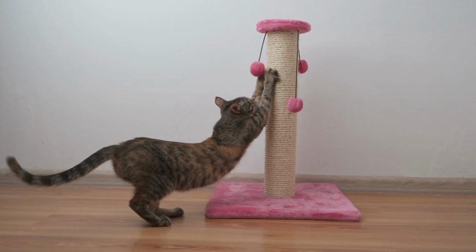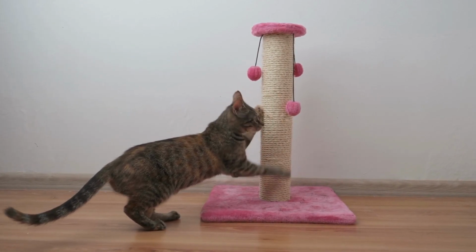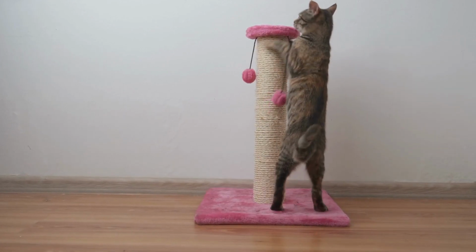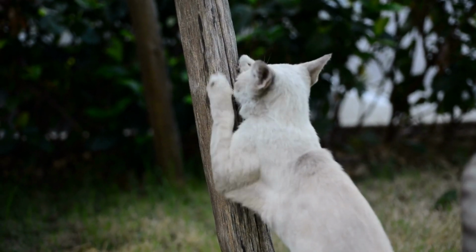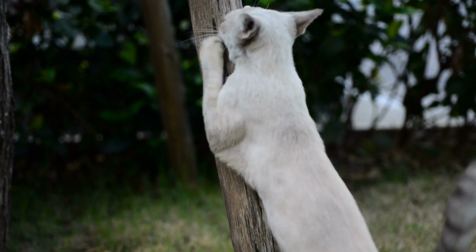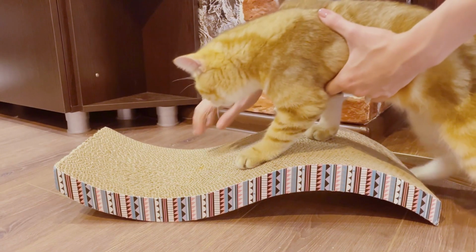When your cat scratches your furniture, what should you do? Scratching is an instinctual and natural behavior that is important for your cat. If your cat is scratching your couch, the best way to correct this behavior is to provide them with plenty of other equally or more appealing scratching surfaces, and use positive reinforcement to encourage them to make the correct choice.